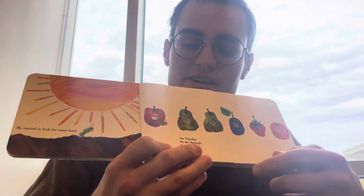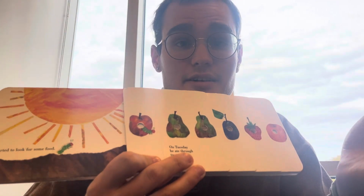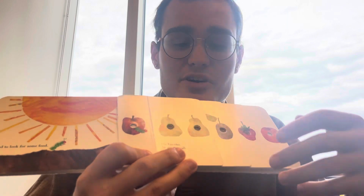And then, let's say he goes, ooh, green. Maybe he doesn't know what pear is. This is a great teaching instance. You say, green, pear. Once again, you follow his line, you're interactive, you're very responsive, and you are not leading a one-sided interaction.